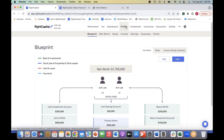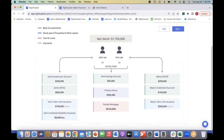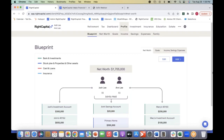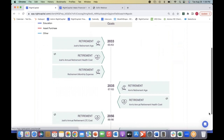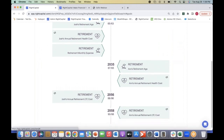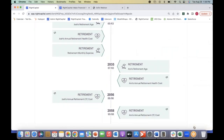And this gives you a nice soft visual of the household, so you can look at it from a net worth perspective, see what's on one side versus the other versus jointly held. And that could be a great way, especially in the early discovery stages, to see, is it a little lopsided, right? Is there anything maybe you want to look at reallocating from an ownership perspective, if possible and if it makes sense. Then it also gives you a nice timeline of their goals, so you can see when they kick in, how much they are, and if you needed to adjust something, you could just simply click on it and adjust it right there on the spot. So making it very easy to manage and maintain.